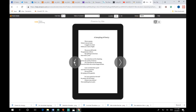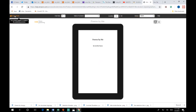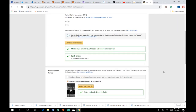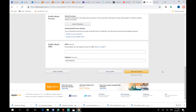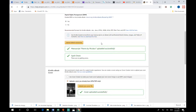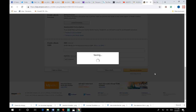But this doesn't actually look half bad. The only thing that's a little messed up is the title, and I can fix that rather easily. So, okay, this all looks good. How do I get out of here? Back to book details over here. Very good. And so I can fix that later, but just for the sake of showing you how to work this, we're going to save and continue.